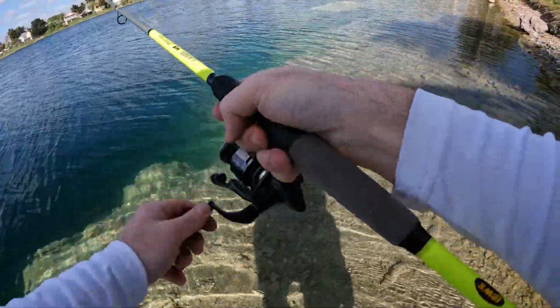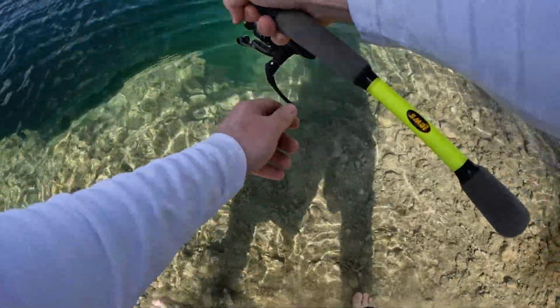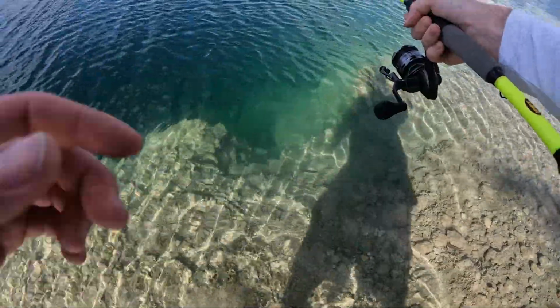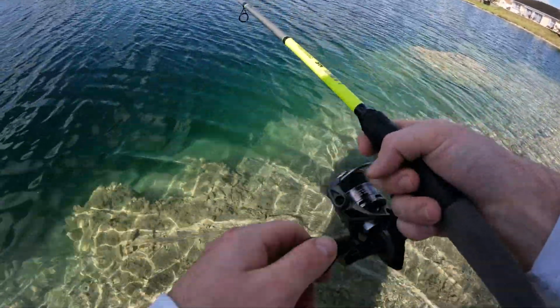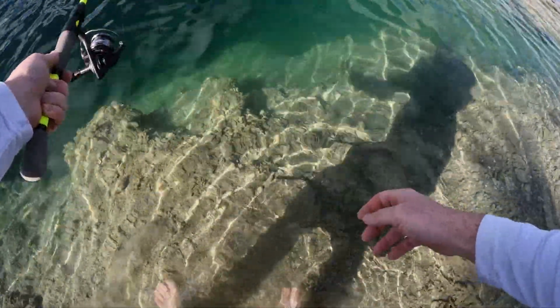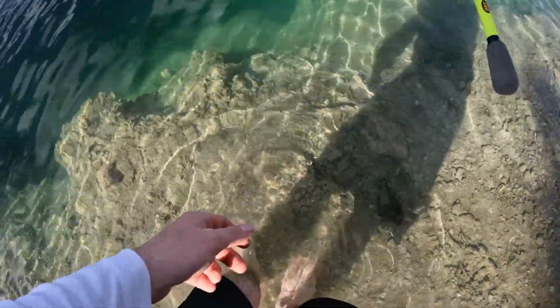Where is he? Where are you? Where'd you get caught at? I think he's still on. Where is he? Come on, baby. Can't see him. He's deep down there. He felt like a nice fish. He's right over here somewhere, hooked on these rocks, down underneath this cliff. Come on, baby, get yourself undone. Come on, come on. I think I messed up on that one.